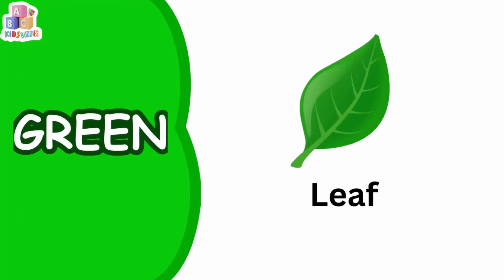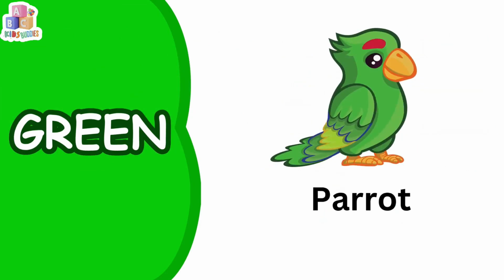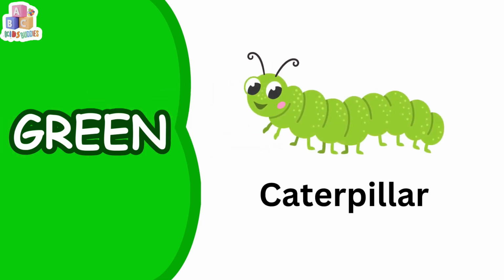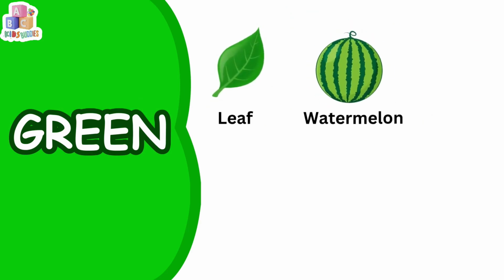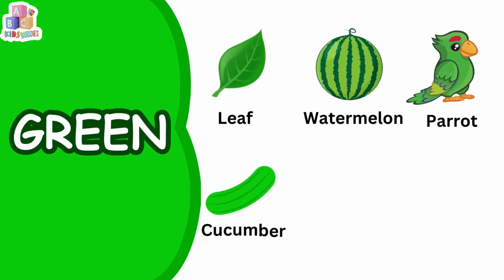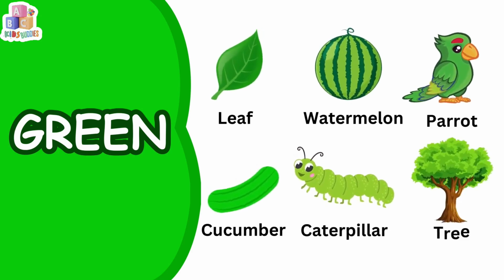Green. Leaf is green. Watermelon is green. Parrot is green. Cucumber is green. Caterpillar is green. Tree is green. Green leaf. Green watermelon. Green parrot. Green cucumber. Green caterpillar. Green tree.